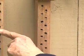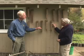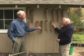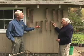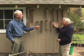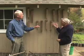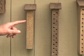In a hole this deep, you'll have maybe 4 to 5 chambers that she walls off. She'll gather pollen and nectar, deposit it in the rear of this hole, and then lay an egg on that. Then she'll section that off with mud and do the same thing over and over again until this is full.